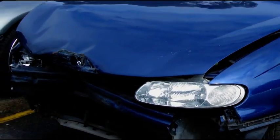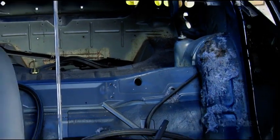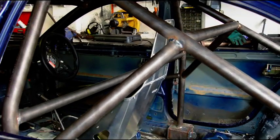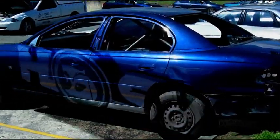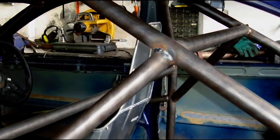It began with a wrecked VT V6 Executive, which was completely stripped and fitted out with a comprehensive Andrews-spec roll cage, an HSV body kit comprising a GTO front bar, bonnet and side skirts, and a Crop Sport rear bar. The hardest thing we put together, definitely, was the roll cage. It's not something that we'd probably want to do again in a hurry, I'd imagine.